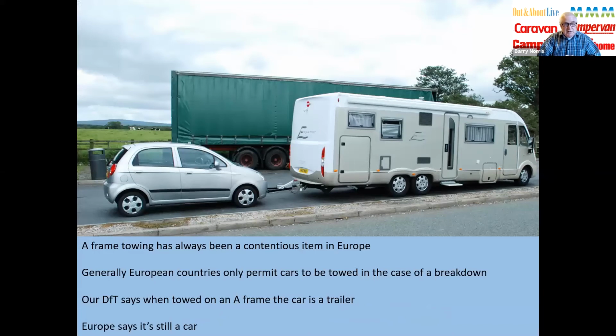A-frame towing. Oh, now this has been a contentious item in Europe for many years. Some people have got away with it without being stopped. Others haven't. And in Spain, it's been known for people to be stopped and told then to drive separately, unhooked. And the problem is that most European countries only permit cars to be towed in the case of a breakdown. Now, our Department of Transport says that when you're towing a car on an A-frame, the car's a trailer, but Europe says it's still a car. So to be safe, you don't want to get stopped, put a car on a proper trailer.